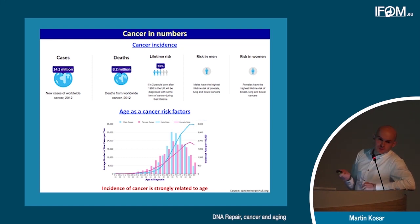So you can see there is a problem which is concerning all of us. And then what's the risk for cancer in men and women? So risk in men is males have the highest lifetime risk of prostate, lung and bowel cancer. And in women, females have the highest lifetime risk of breast, lung and bowel cancer.